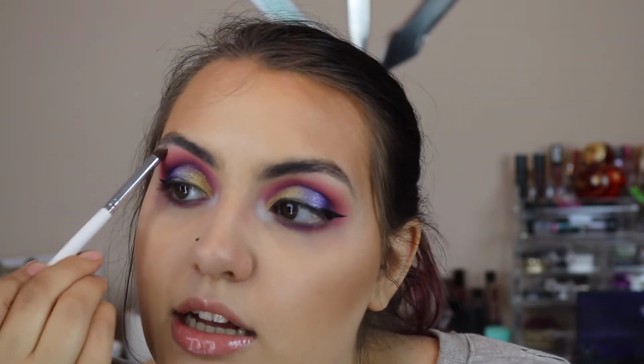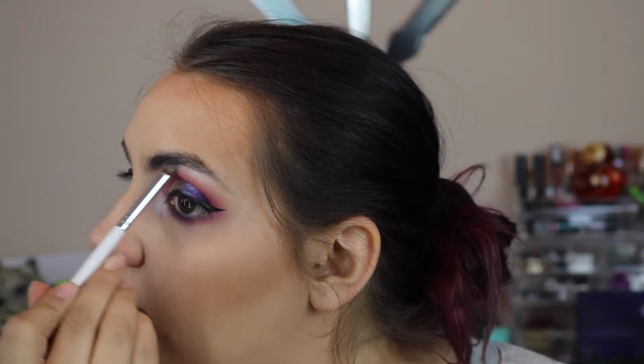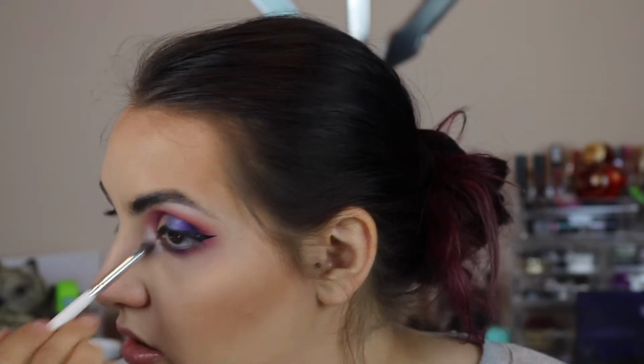I haven't used my Sleek palette in forever, but I'm going to mix the pinkish purple with this orangey color, and I'm going to put that on the upper brow bone as well as the inner corner. And then I feel like adding that white underneath really makes that inner corner pop. And I'm just going to blend out the highlight a little because it's really intense.